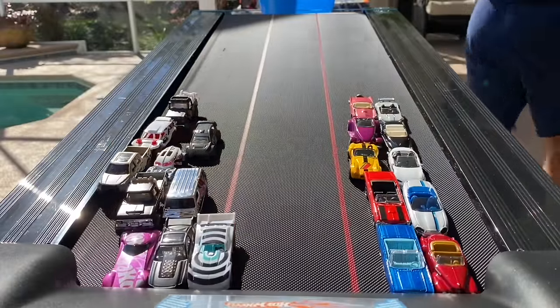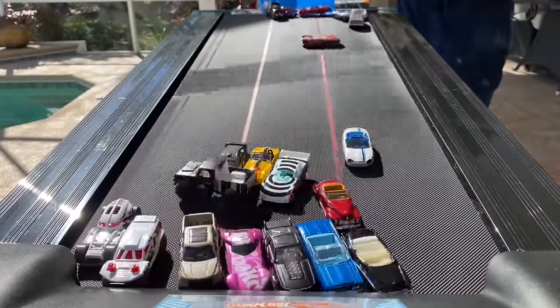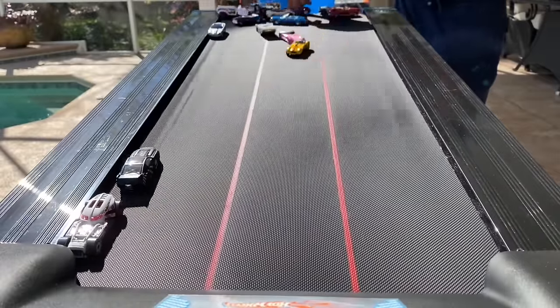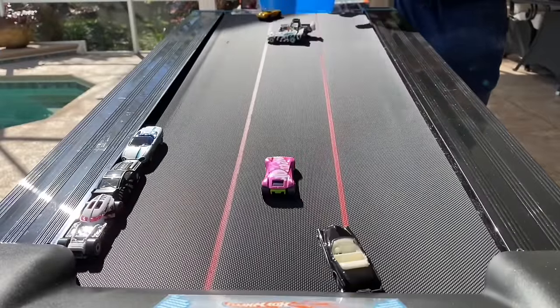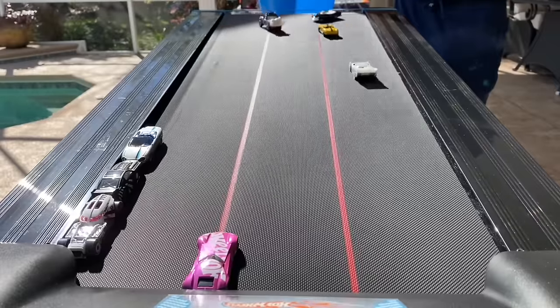There we go. Whoa. Wow, big pile on the back. That's a little no problem. Oh, look, he flipped himself around. Now he's spinning.